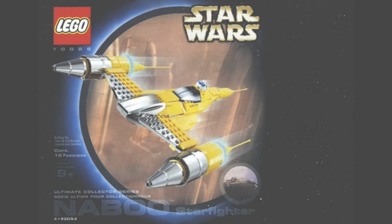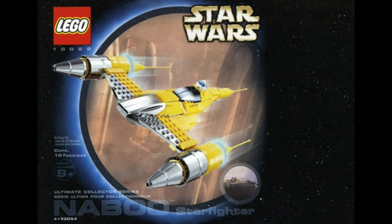And at number 2, we have the 10026 Special Edition Naboo Starfighter. This is an amazing chromed set. It was UCS from 2002, 187 pieces, $40, and you'll say, that's more than 20 cents per piece, but a lot of them were chromed, and that's kind of expensive to do, so a very cool set.